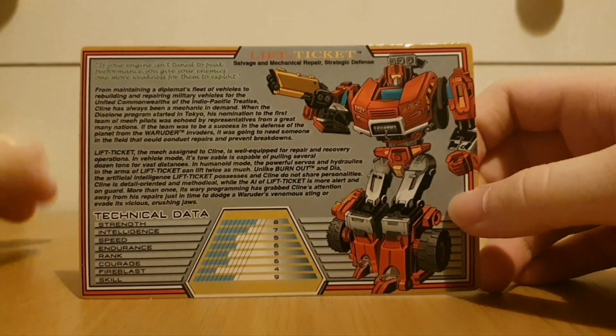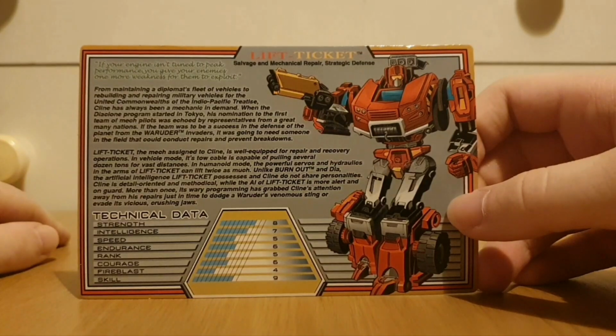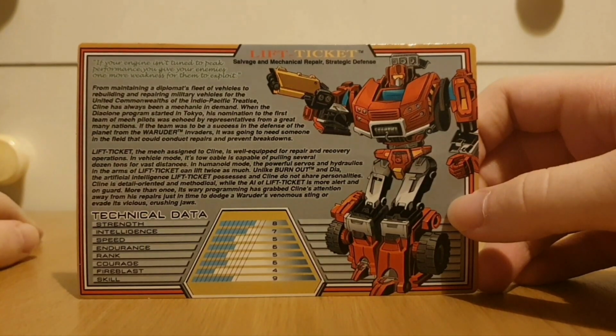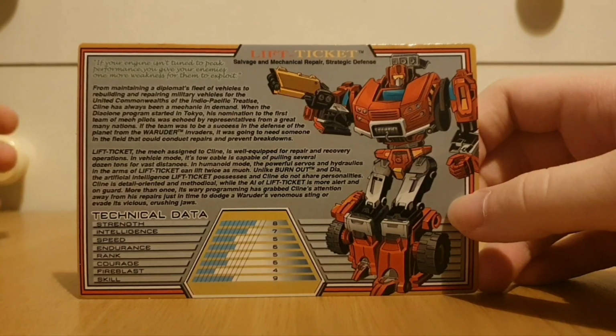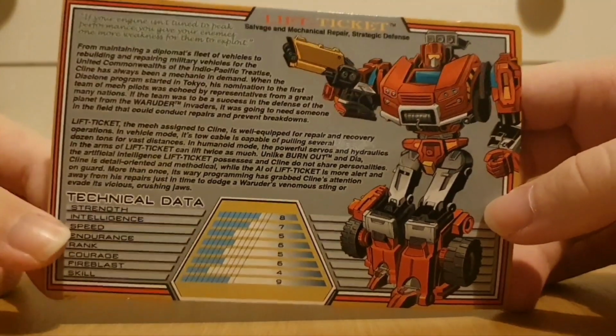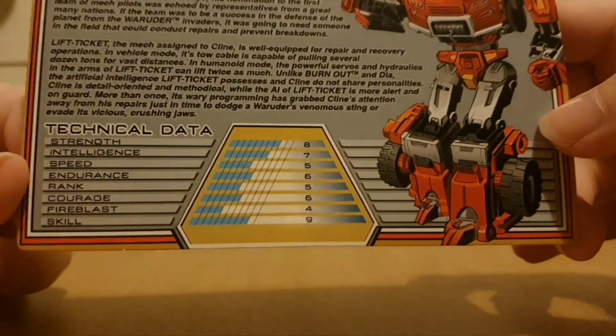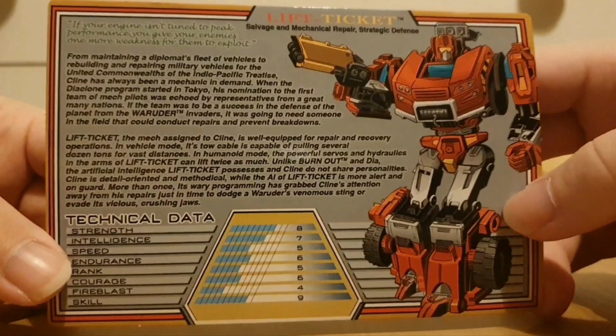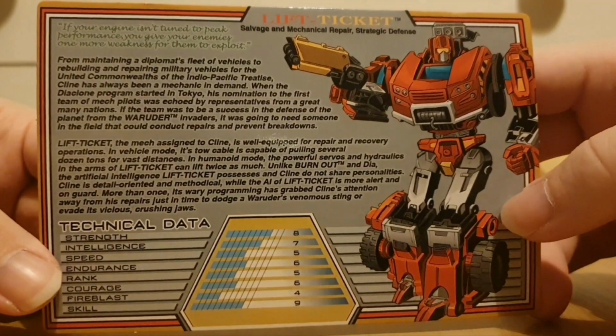Because that's actually how things were back in the Diaclone line. They weren't actual robots, they were just little mech suits. Hence why the Ironhide toy had no head. So this is just a fun reference. And we got some technical data here. And we got a nice picture of him. And if you want to read that, then go ahead and pause. There you go.